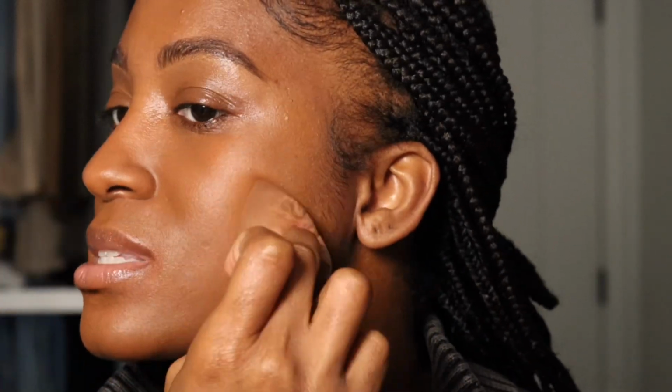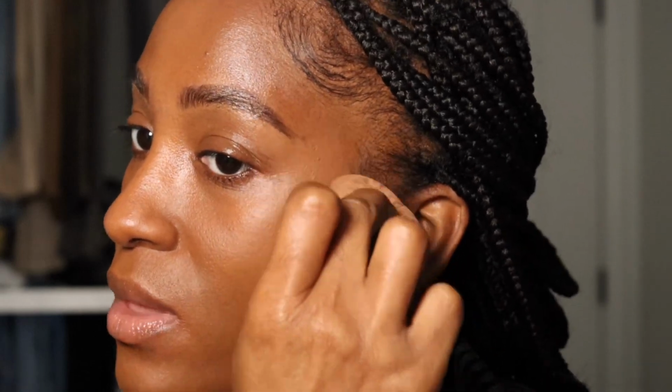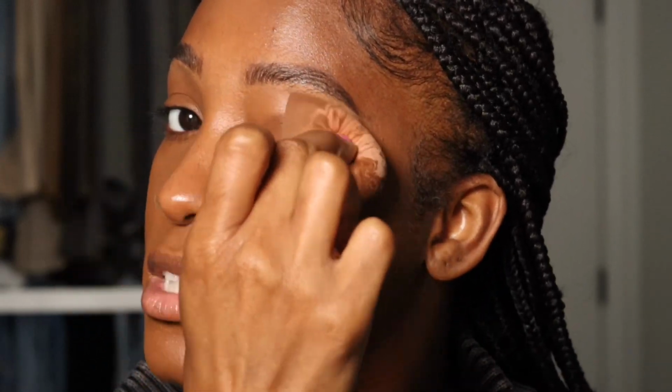Do you see that? So what I'll do next is I'll take this beauty blender and kind of like press it onto my skin, and it gets any excess foundation off, so we're not looking shiny. It just kind of pushes what's available into the skin, and then what's excess, it takes it off.